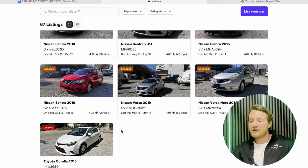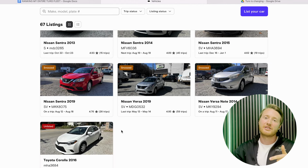And then we have the Nissan Versa and the Nissan Versa Note. Those cars are great. Those are A's, just like the Rogue. No issues with those. I prefer them way more than the Nissan Sentra. Those Versas, they're always rented. They're great on gas. They're very economical, and you won't see them. So I give those an A. If you see one for a great price, scoop one up immediately.